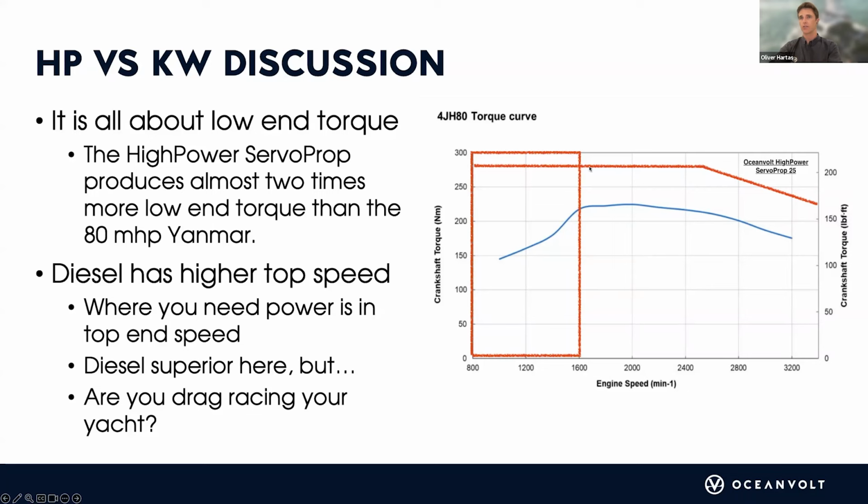But then up here, as you can see, this is our 25 kilowatt high power servoprop, right from the very beginning of the revolution range. So from 1 revolution per minute, you have all of that torque available right up to the upper end of the rev range. So that means, for instance, punching through headwinds, you're much better off with an electric because you have the torque available at any speed.